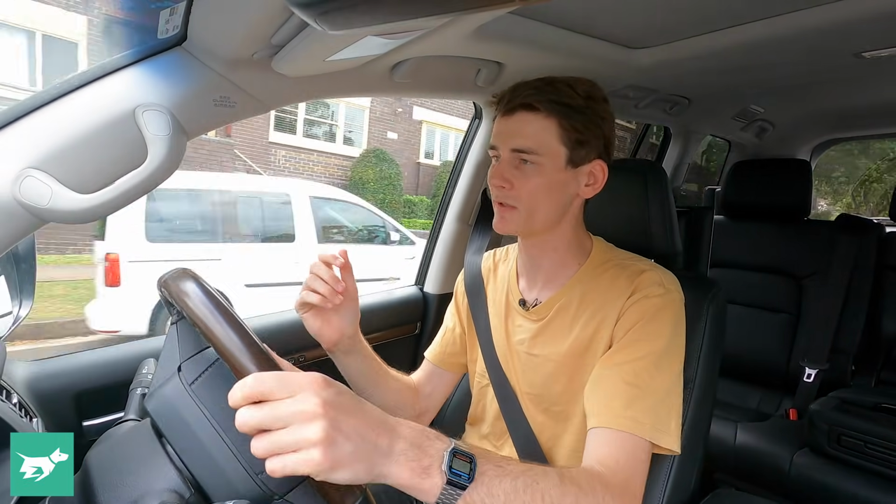There is almost pin drop quiet when you're off the throttle. As you can probably hear now, you can almost hear nothing. So the sound insulation is really good. The all-terrain tyres fitted to this particular one do have a little bit of roar at 110 k's an hour, but it's not a big deal.